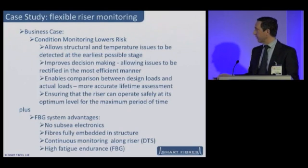Particularly with the DTS as well, a key fibre optic advantage is that you can monitor all the way along the length of the riser.